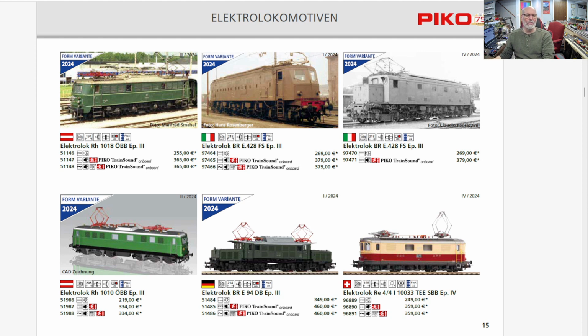All right, down below you've got a CAD drawing of a Class 1010 from Austria, Era 5, and then another redo, very common, E94 from Germany from Era 3, and next to that, a Swiss, their own version of the Trans-Europ-Express locomotive, the 10033, Era 4.